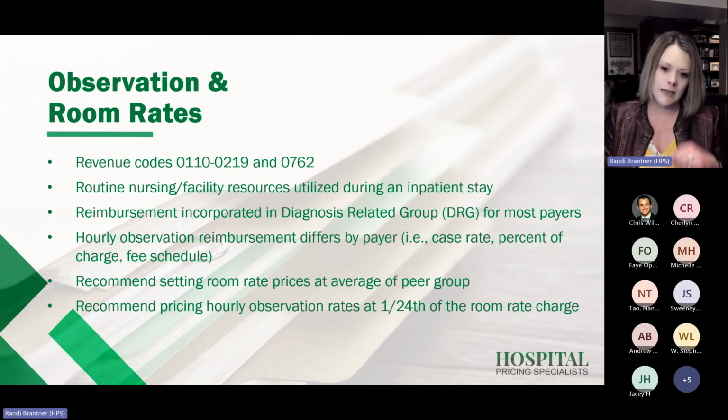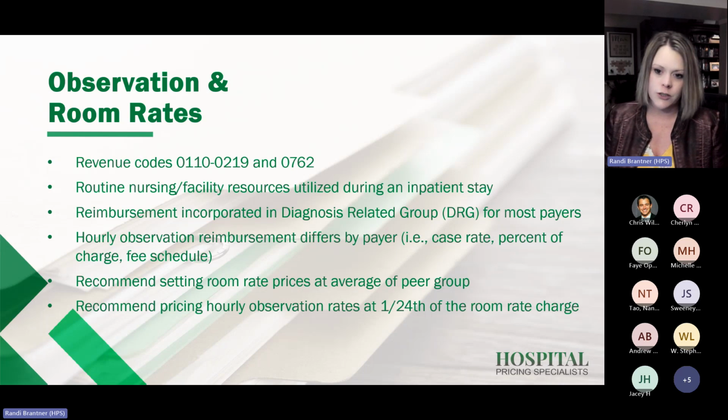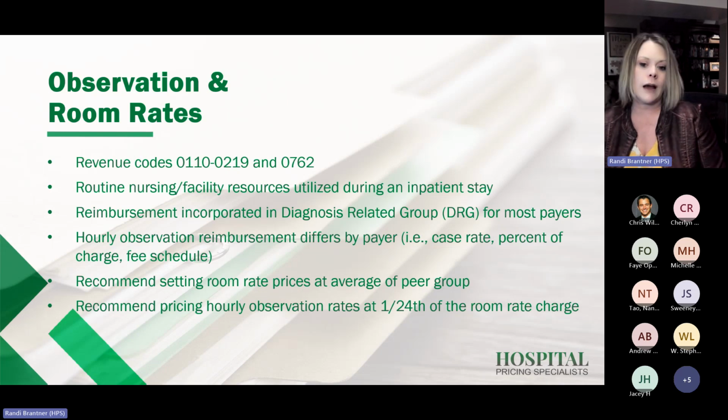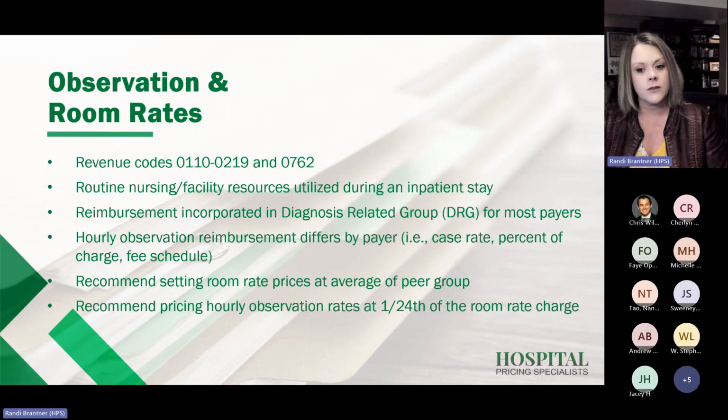We're going to see things like case rates, percent of charges, fee schedules. So we like to make sure that the observation hourly charges represent 1/24 of the daily room rate charge. Now, we do see some facilities that have a front-loaded first hour and lower 2 to 24-hour charges, and that's acceptable as well. But again, 24 hours of observation should be equal to the daily room rate.